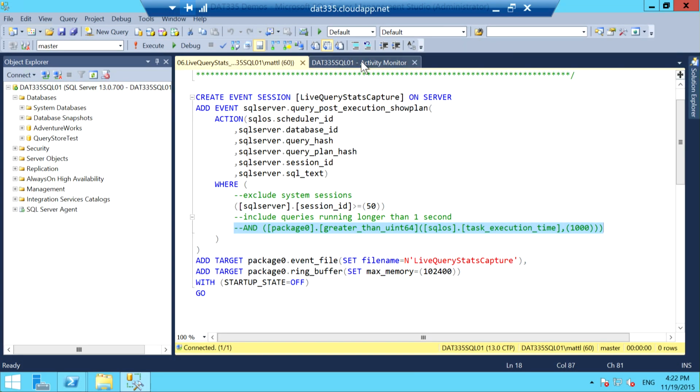The other way we can capture the data is if you use the debug option in SQL Management Studio, more for those query designers or developers. We can also get the live query stats data that way, so it'll be captured and reported to us. As people are stepping through queries, they can also see where the bottlenecks are. It makes sense to expose that to the people who are writing them.